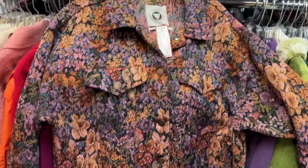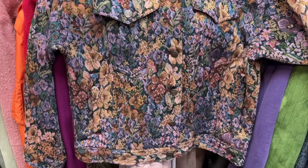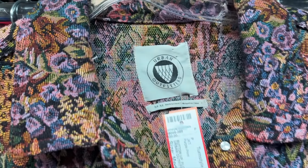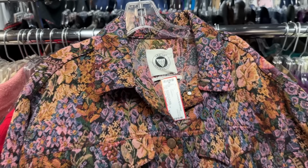This Urban Outfitters was so cute. I was hoping it would have good comps, but they weren't as high as the quilt jacket from the last stop, so I didn't want to pay $15 for this, but I do love the print.